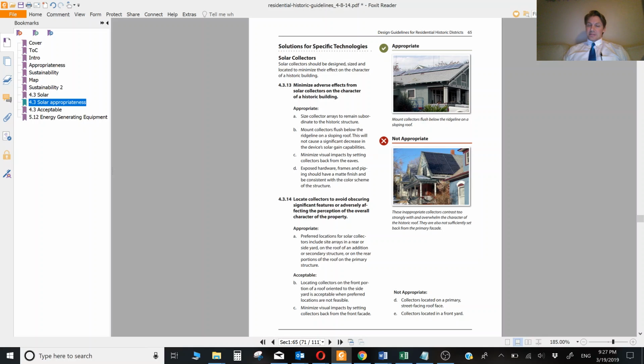Not appropriate. Now, this is what was cited to me as why the staff level can't approve: collectors located on a primary street-facing roof face. Street-facing. So that was said to me over and over, street-facing. We can't allow street-facing. The panels can't be street-facing. Every solar array in some way is street-facing, and if it's on the side of the house, not the front of the house, and there's a side street, it is facing that street.